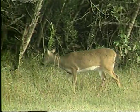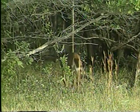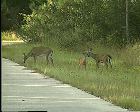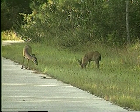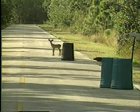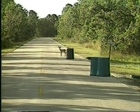In the late spring fawning season, does move deeper into the woods to give birth. Even does that hang out around homes will find secret places in which to bear their young. Fawns, incidentally, remain entirely hidden during the first 2 or 3 weeks of life. After that, they start following the mother, but often are too shy or nervous to come out into the open. Tiny fawns are occasionally spotted along highways, but many will remain out of sight of humans until they have lost their spots.